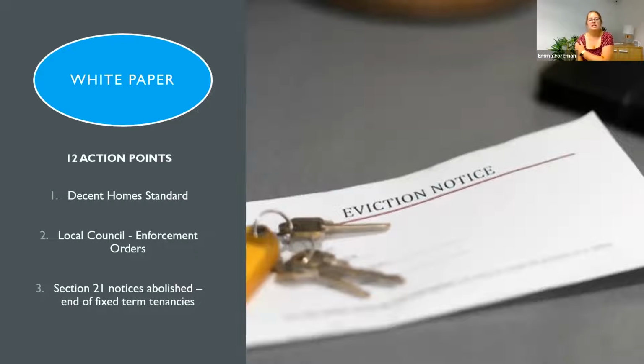So number 1 is the Decent Homes Standard. Anybody who's ever dealt or worked in social housing may be quite familiar with this. Within social housing, there is a decent home standard that they have to work by. That means that kitchens and bathrooms will have a certain lifespan, and they have to be of a certain standard and age is what's going to be coming in. So this is the government's policy to bring all housing up to certain standards.